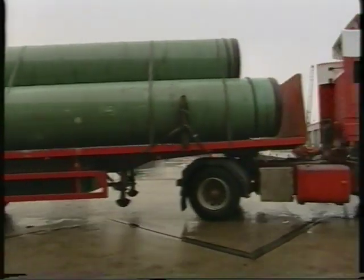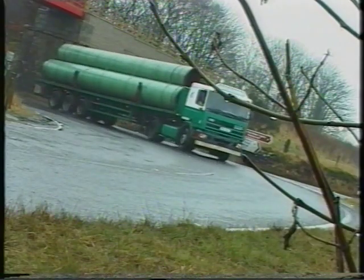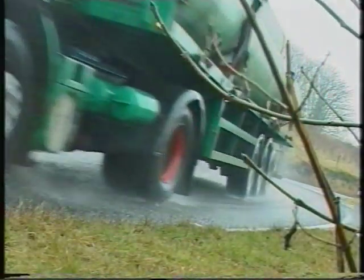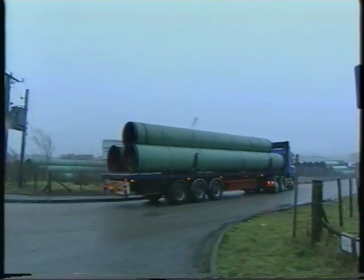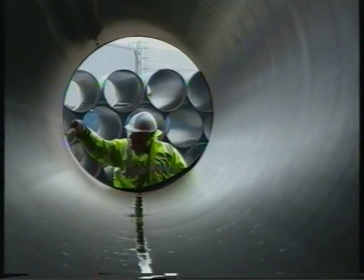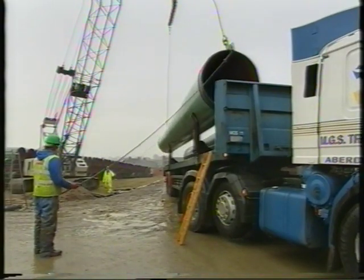Nonetheless, it still took 20 shipments to bring it all in. This in turn required a fleet of lorries to make 2,000 trips, transferring the pipes from the harbour to pre-constructed storage areas. On arrival at the storage area, each pipe was thoroughly checked for damage before being carefully stacked.